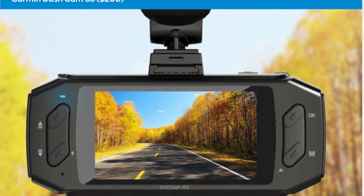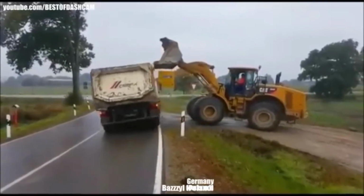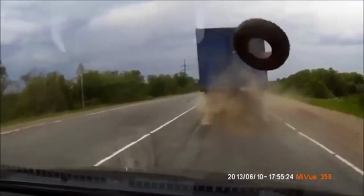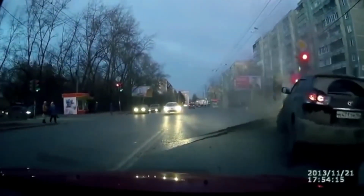Garmin dash cam. I love this because I don't know if you folks have done this, but I've gone online and just watched crazy videos of people's dash cams. They were kind of funny. And it's definitely something that could assist you if you get in an accident.